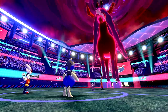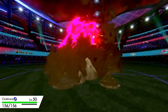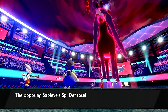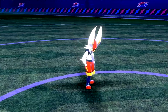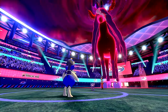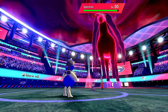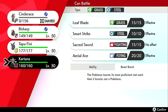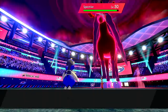Good thing I resist every hit. There's a Max Quake. It's going to be into my boy, but I should live it. Oh, wait, no, I don't, because I didn't turn Dark type. Okay, so my lucky day, I have to choose who to Sucker Punch. And I have to call it correctly. Otherwise, this will not go well. Okay, they're Life Orbs, so they're not living the Sucker Punch. I'll go Tapu Fini here. Seems safest.